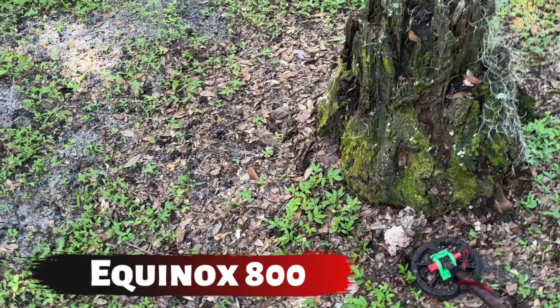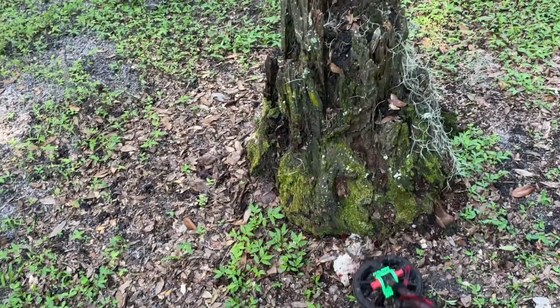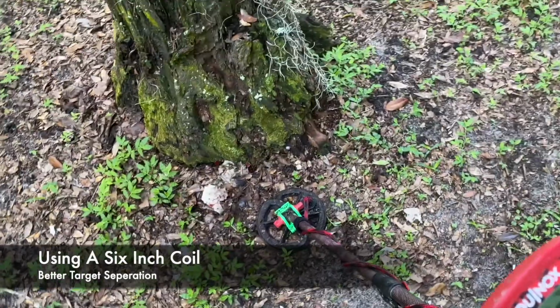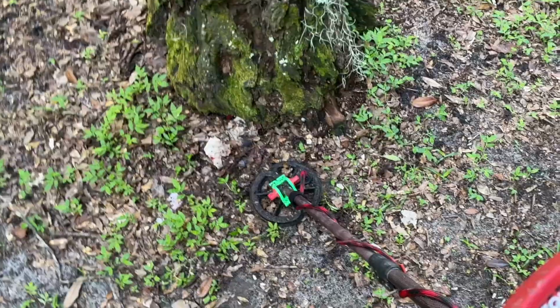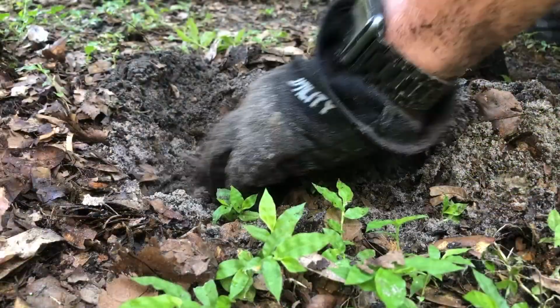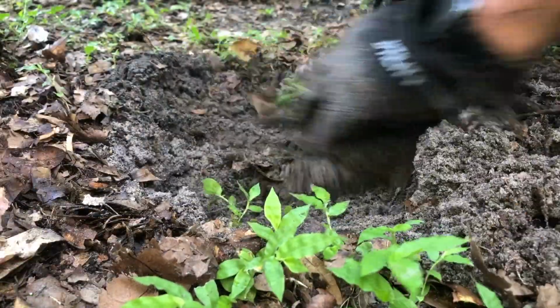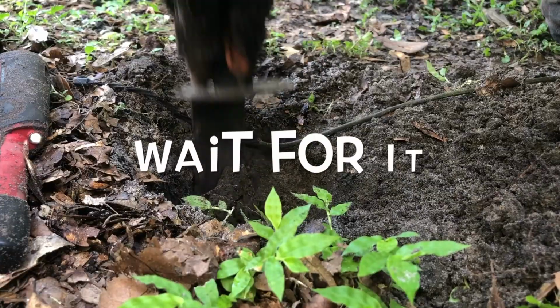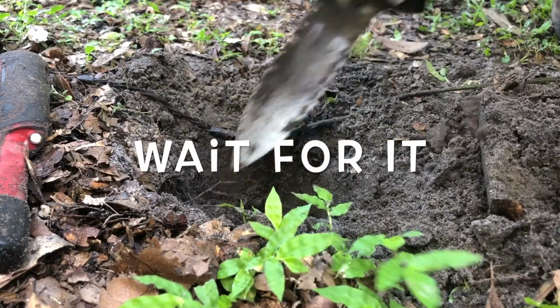I'm getting a high tone up by this stump. Pinpointed it. All right, let's check this out. Roots. Guys, I just kept digging and digging, getting little signals, but it will all come together in just a minute. As I can tell you, I am shot now. I'm getting tired.